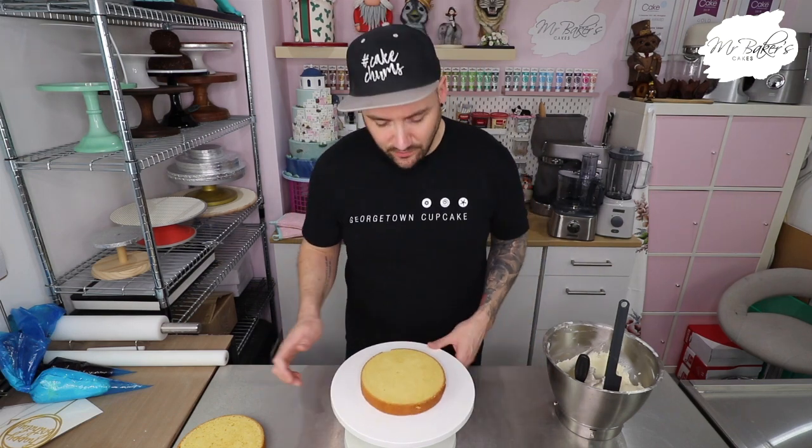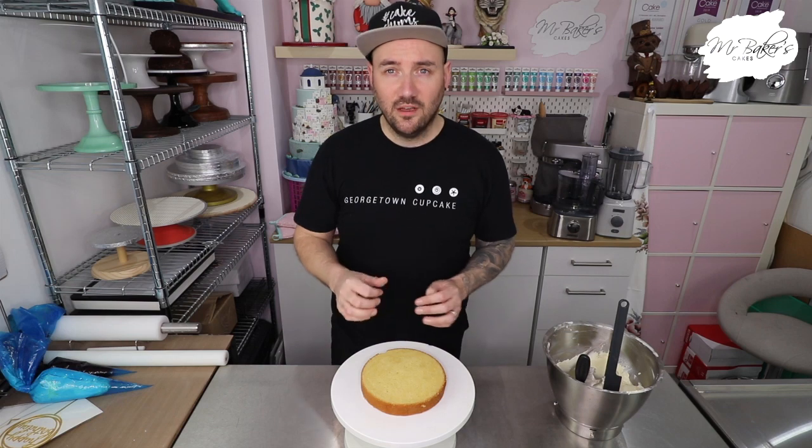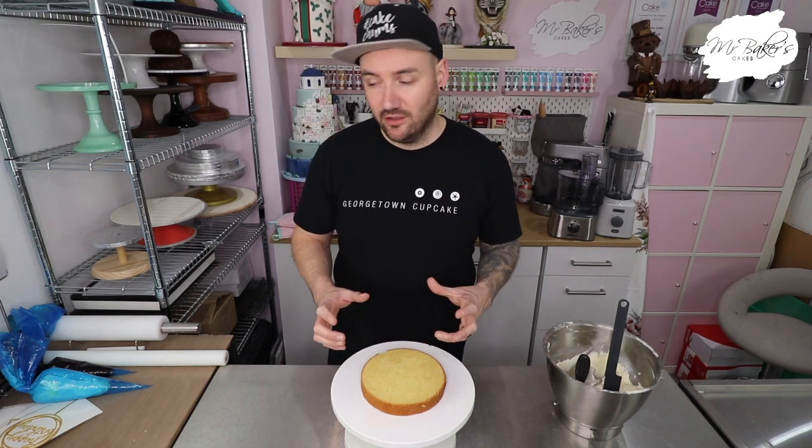Plus I tend to just use 12-inch boards as default. Now because we've got 6 sponges, we are going to have 5 layers of filling in between those 6, and so what I'm going to do is do 3 with jam and 2 with just buttercream.